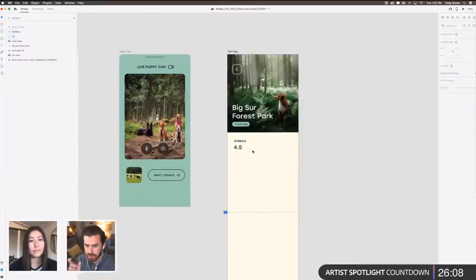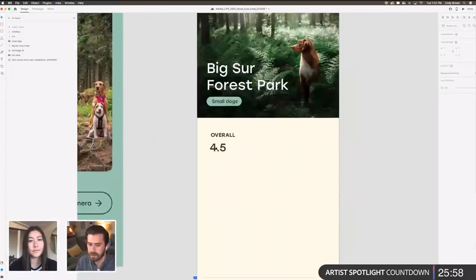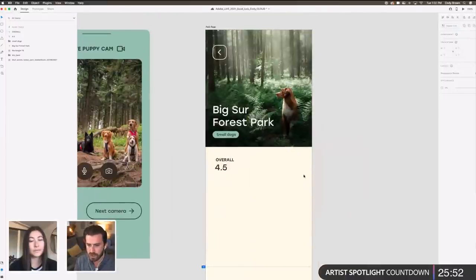And then we can actually add some little star icons so you can visualize those stars, because typically it's 4.5 stars out of 5 stars. That's another design pattern that you'll see on a lot of different apps. And I think it's good, it reassures people who are considering maybe going to this park that other people actually enjoy it.